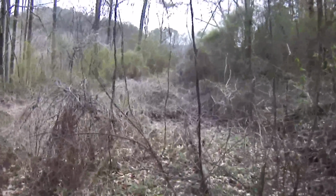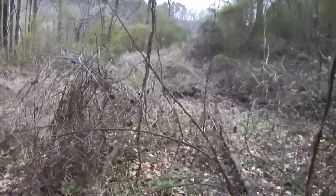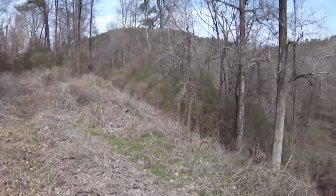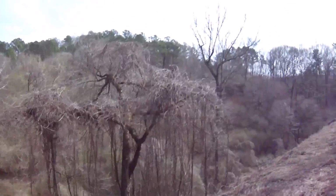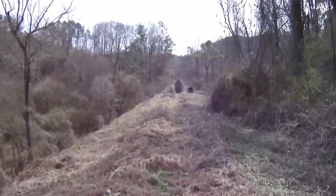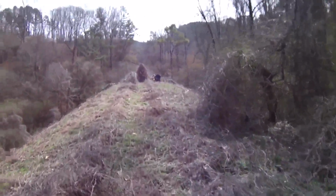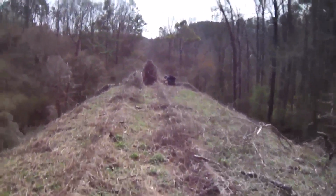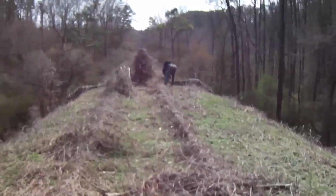See if we can get through that kudzu there, man. You could never do this in the summertime. No way. Coming up to the first trestle, not the first on the line, just the first in the area that we're at. So these are impressive wooden trestles, man.